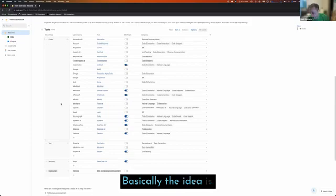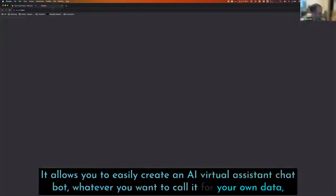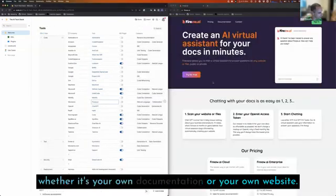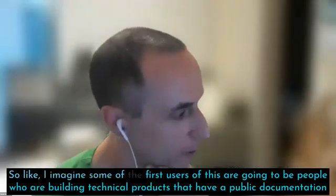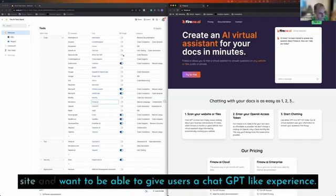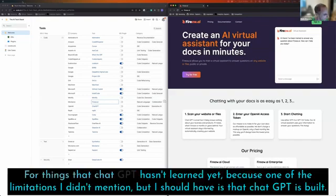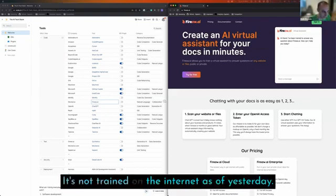Basically, the idea is it allows you to easily create an AI virtual assistant, chatbot, whatever you want to call it, for your own data, whether it's your own documentation or your own website. I imagine some of the first users are going to be people building technical products that have a public documentation site and want to give users a ChatGPT-like experience for things that ChatGPT hasn't learned yet. One of the limitations I didn't mention, but I should have, is that ChatGPT is trained on the internet as of like 2 years ago. It's not trained on the internet as of yesterday.